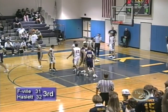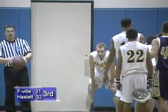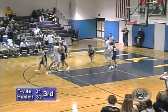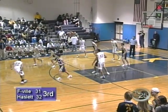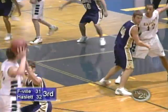Number 42, Alex Rottenberg, number 44. I'd look for Tigano Makuna in this play. I believe he might get open some way, maybe down low. They're going to try to get a screen down there for somebody. I think they're trying to ice. Oh, no, they're trying to set things back up again, it looks like.